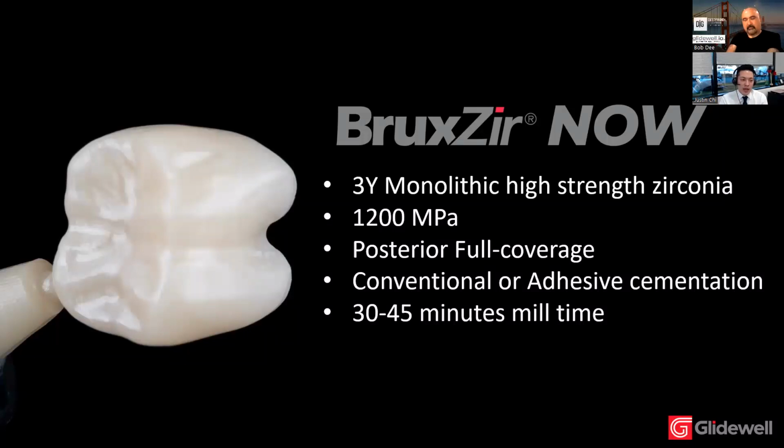So as a lab, we know that dentists and your staff, I'm sure, don't want to be technicians. And so this system from the ground up was designed to make it as simple as possible to deliver that high strength zirconia material.